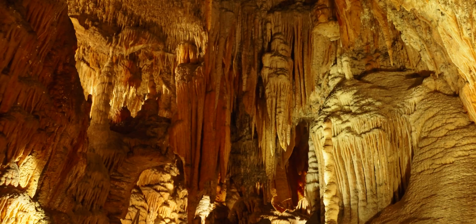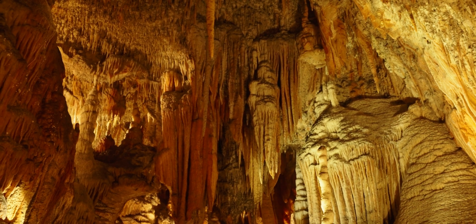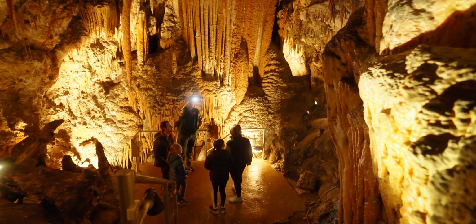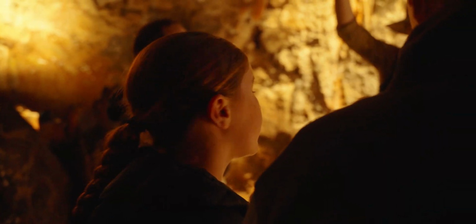So this is the only other chamber in the cave that has a name after it. It's to do with this formation here. What do you think that looks like? Is it like organ pipes? Exactly right. So this is subsequently called the Organ Chamber, which is pretty cool, I think.